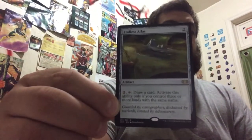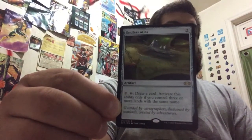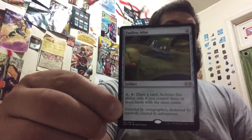So if you are running a Commander deck and you need the draw power, you could do much worse than this. Only 2 mana too, and it's an artifact. Oh, this card is not bulk. At least I do not think it's bulk.